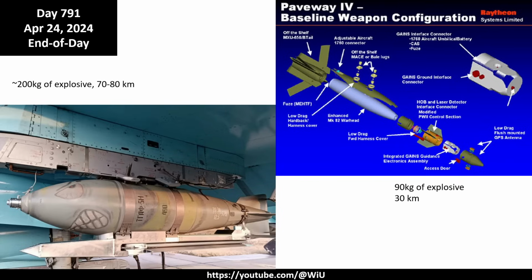The reason I picked this guided gliding bomb is because it's a perfect example of how this military help is frequently completely misguided and really a waste of resources in many ways. So Ukraine, you probably heard, is getting this Paveway 4 guided bomb. Basically, it is just a regular bomb, called the MK82. This is the actual bomb, and then you just have a kit that turns it into a guided gliding bomb.